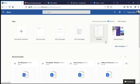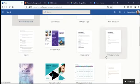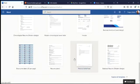You can see resume is right here, front and center. That is just one resume template though, and that's why I wanted to walk you through this. So right here, I have an option to do more templates. And so you can scroll through. There's all kinds. So there's a simple resume. Scroll a bit further. Formal business letter. There's a functional resume. And we can just go down, but when you go all the way to the bottom of the page, there's an option to explore all templates.